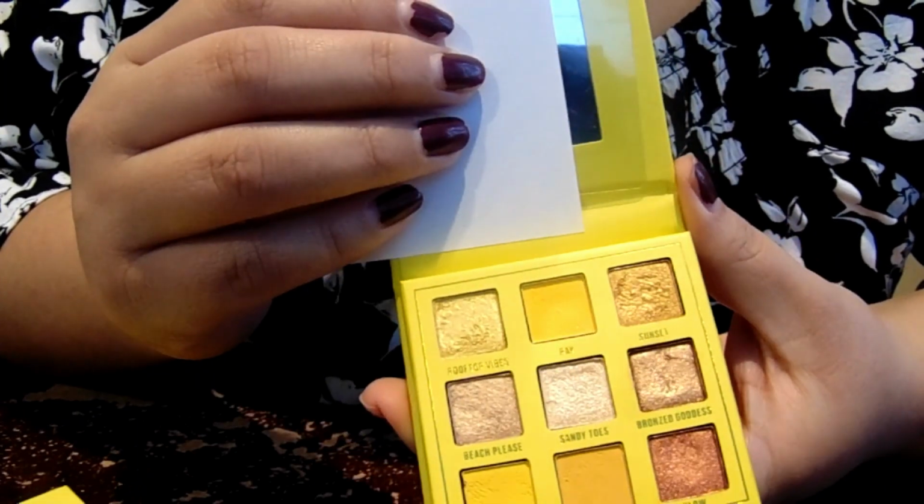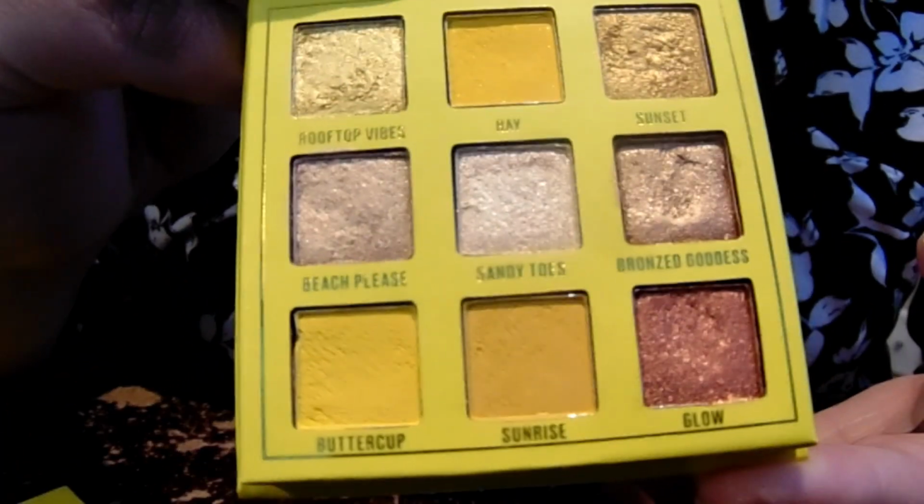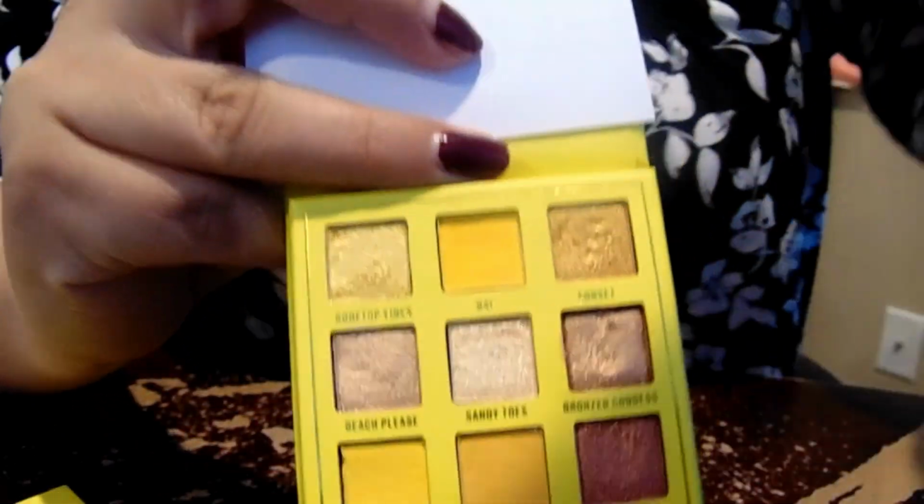If we open it up, we can see here that there is a mirror there. I'm going to cover her up. There's a very small, tiny little mirror. But this is the inside of the palette. This is so freaking cute. It is tiny, you guys. It is tiny. Let me grab something to compare it to.